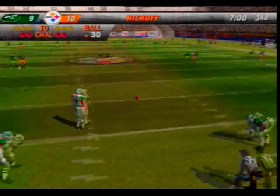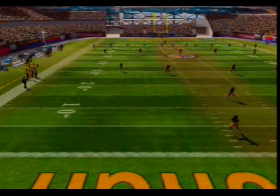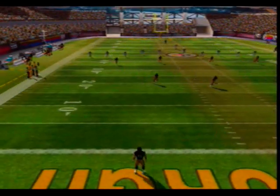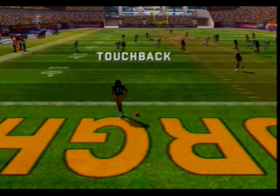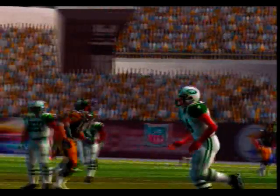Howry in to kick this one off. This one is taken by Shepard. Both teams have played pretty well so far. It's still anyone's game.